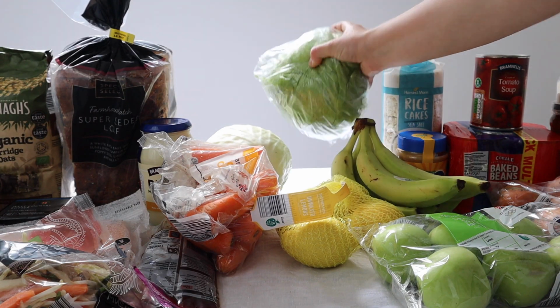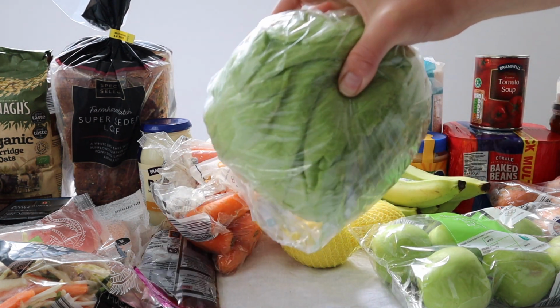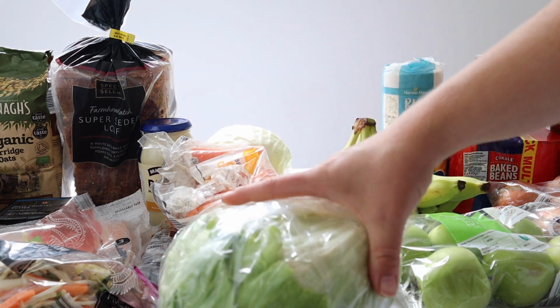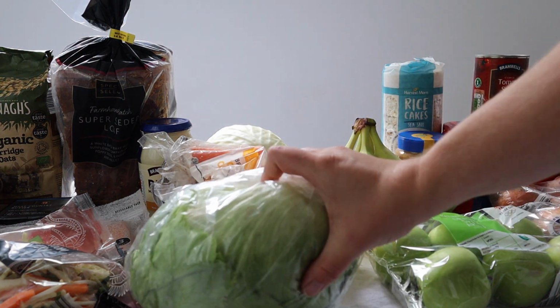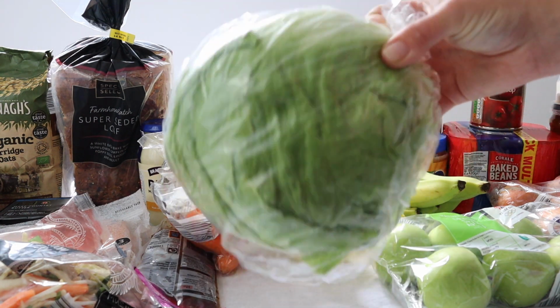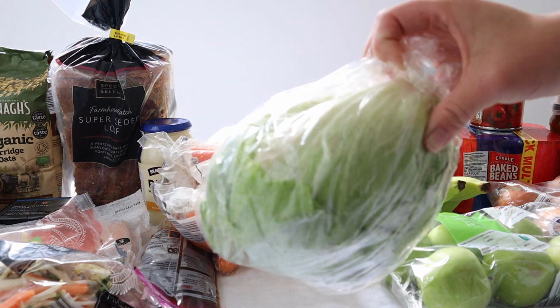And over here we've got a lettuce, which will be used in some of our cheese and onion sandwiches, and also just to garnish some of our food, just to add a bit more green into the food. And the lettuce from Aldi is 62p. It's absolutely blooming huge, by the way, so you could probably get away with this for about 2 weeks, maybe a little bit more depending on how many people are in your family.